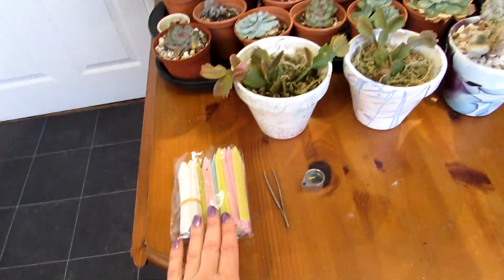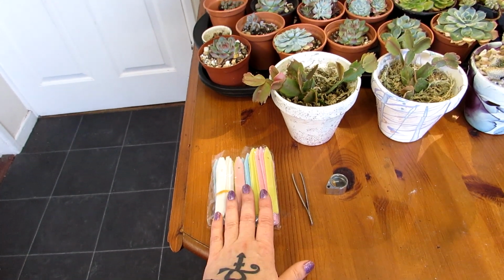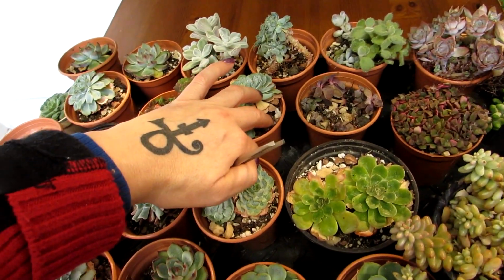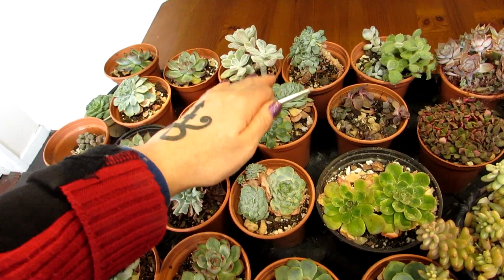And what I've got here, I've got some plant labels. I'm going to start labelling them all up because I'm a bit of a label queen. I like to have everything labelled. And I've also got some tweezers there because, as you can see, a lot of the Echeverias have got dried leaves. Completely harmless, but I'm going to be gently taking these off with the tweezers.